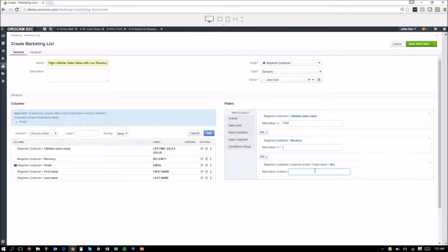Or, to Scandiweb's point, with their customization, you could just begin to start to look at customer categories. So I want to see customers that have actually purchased anything with the category box. And if it's in the box category, I want to begin to market to them differently than how I market to other customers, because customers in that category are much more valuable to me or represent a much more long-term relationship.